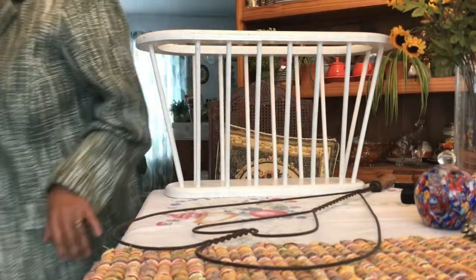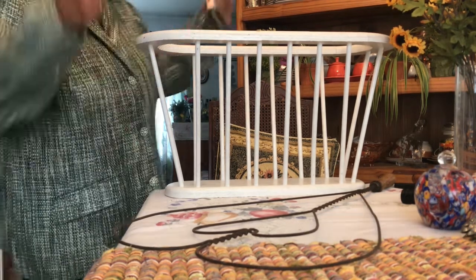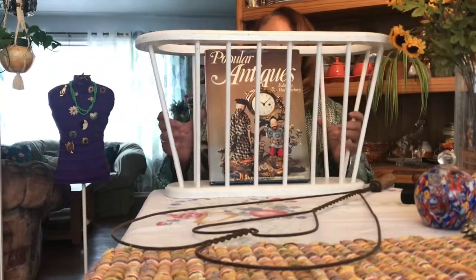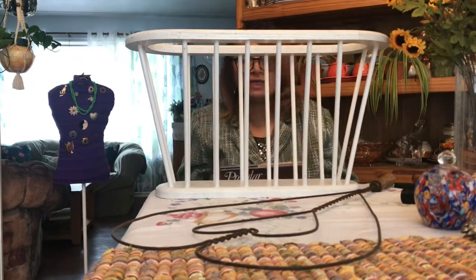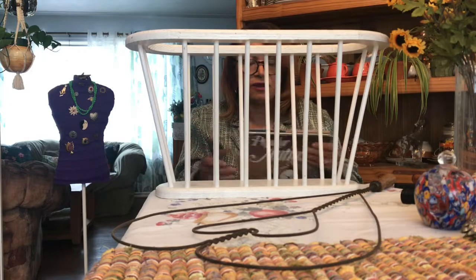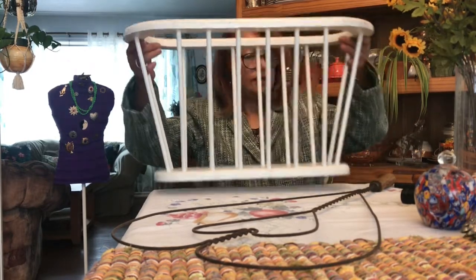I think it's really nice because it's the first time I ever found one, and I was definitely bringing that home. You can put books in it. I had books in it. I never tried umbrellas in it, but I'm pretty sure it's a magazine rack. I think so.